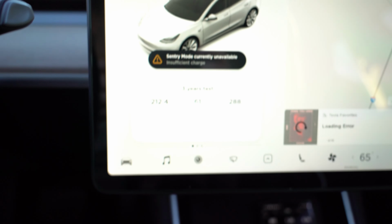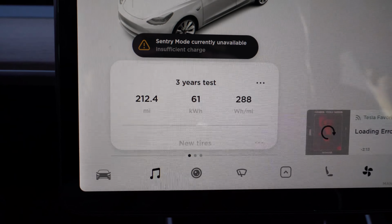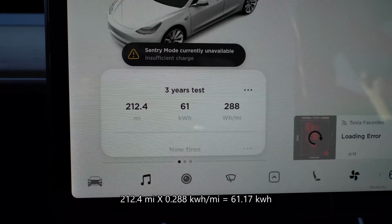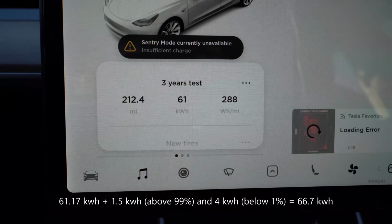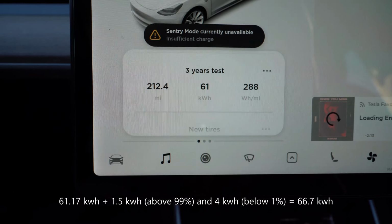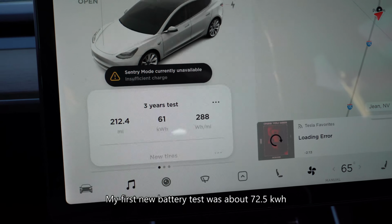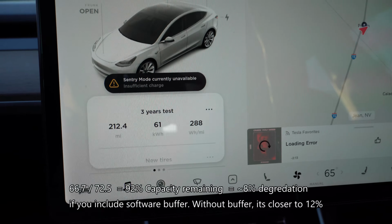And then up here you notice under my trip we went 212 miles. We used 61 kilowatt hours, and 288 watt hours per mile is the consumption. So 61 kilowatt hours, we went from 99% or so to 1%. So we used 98% of the battery, 61 kilowatt hours. Of course, there is a little bit of buffer in there, that 3 kilowatt buffer. So it looks like I only got about 65 kilowatt hours out of this battery. I'll have to do the numbers.